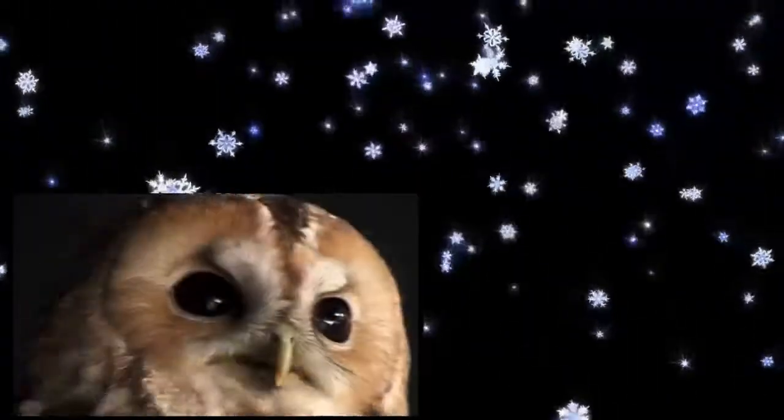Basil's a tame owl, and the standard practice is to put down a piece of food which they like and whoosh, they come down and pick it up, and you've got the shot. You know, what could be simpler than that?